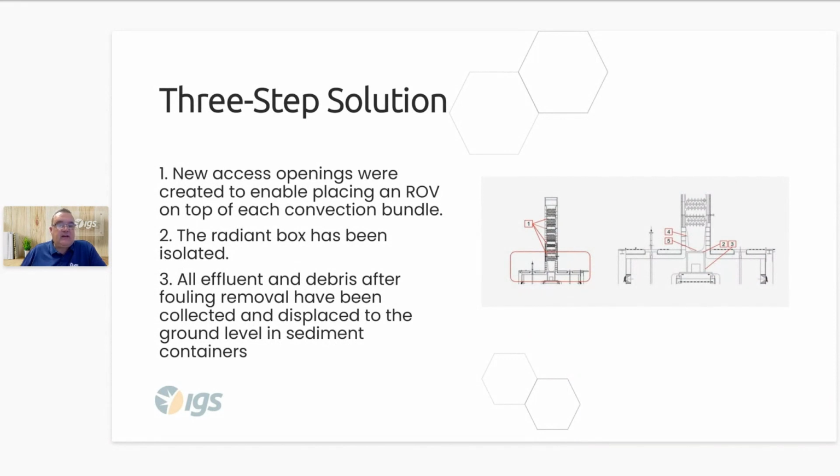and the radiant section was isolated with a containment system which collected any debris and water that came down. That was then brought to ground level and put in a frac tank of some kind.